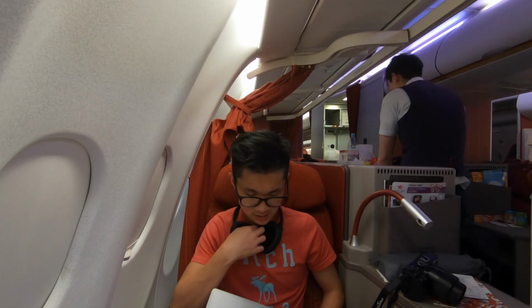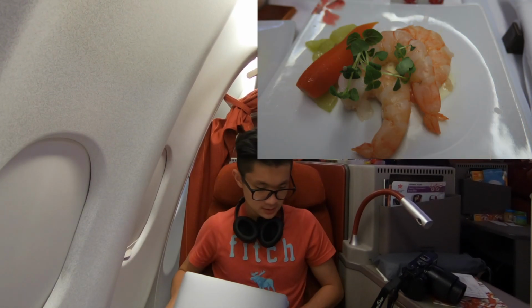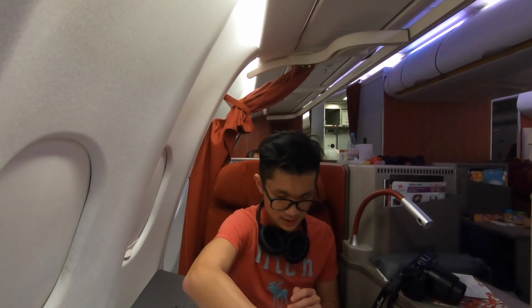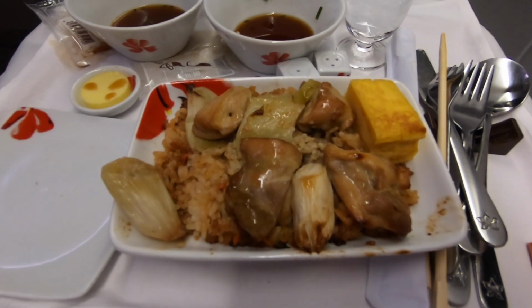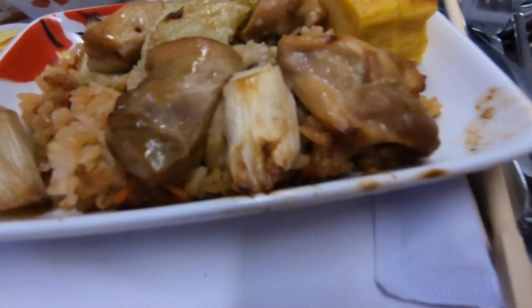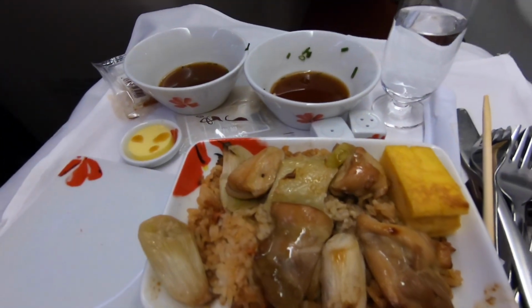Seems to be some sort of shrimp with soba noodles on the side. Gave me the sauce packet. Looks like got the shrimp right here. The main course is a chicken dish of sorts. It's got some rice, got some chicken, got some eggs. Seems very Japanese. It's got leeks as well. Let's see how this tastes.